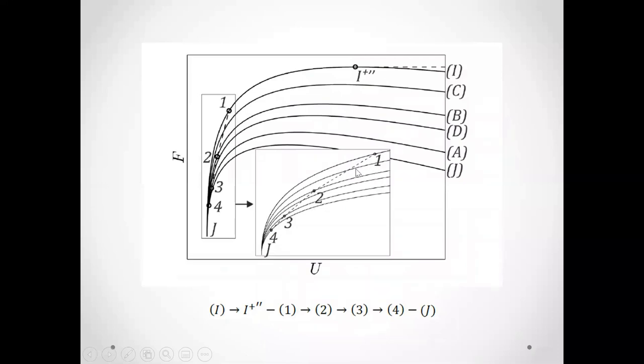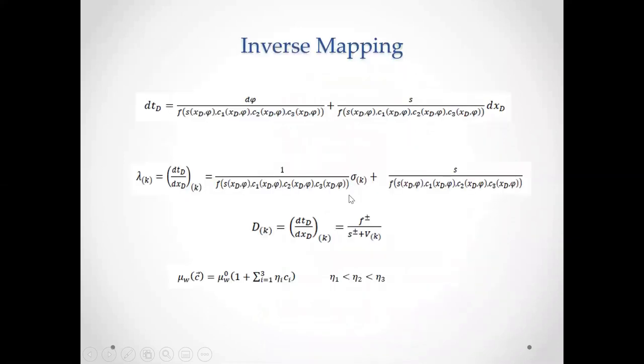are calculated by this equation. And then the final point is the inverse mapping. This is just the integral of the Lagrangian coordinate change. So where we have d phi divided by x, we have the speed of the auxiliary system solution. Then we have s divided by f is exactly u. And here we have f is exactly the f solution.